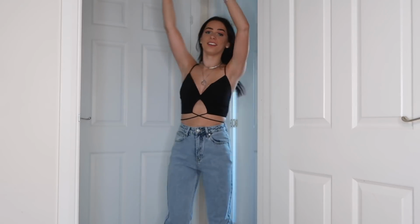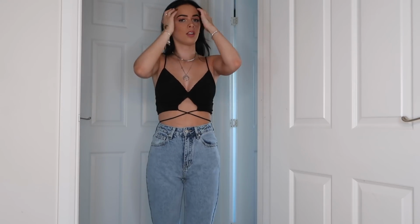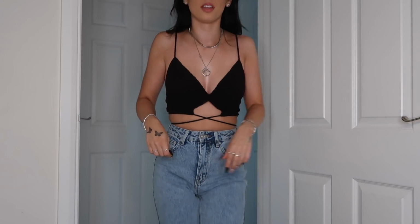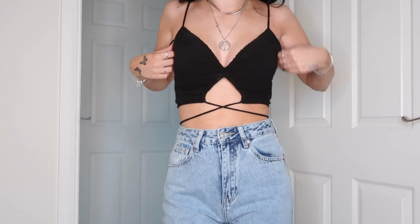I actually was tying this wrong before, but to be honest, you kind of do what you want with it. Yeah, with crossover tops like that, it doesn't really matter how you tie it. But this is how it's shown on the website. Me and Em before, I think we were just tying it up and then wrapped it around and tied it at the front. Just pretty much do what you want with it. But again, very cute.